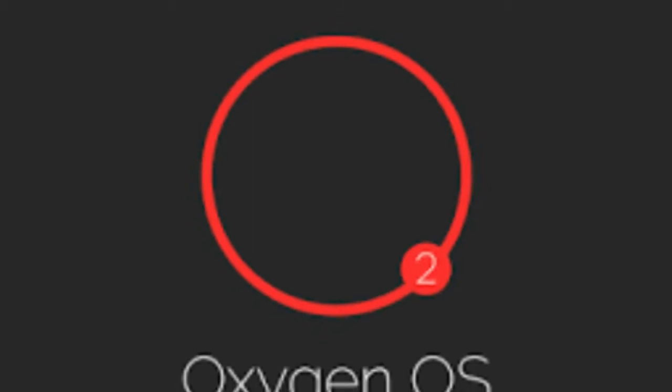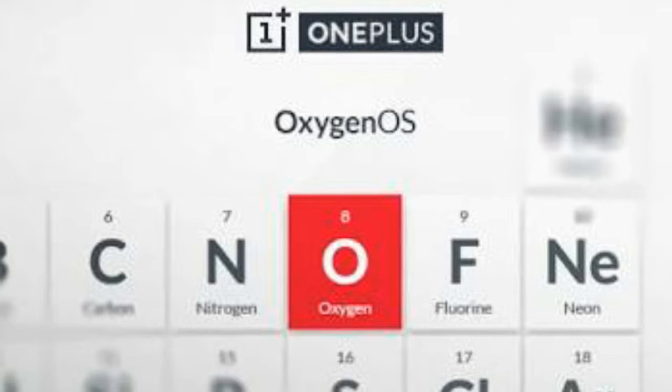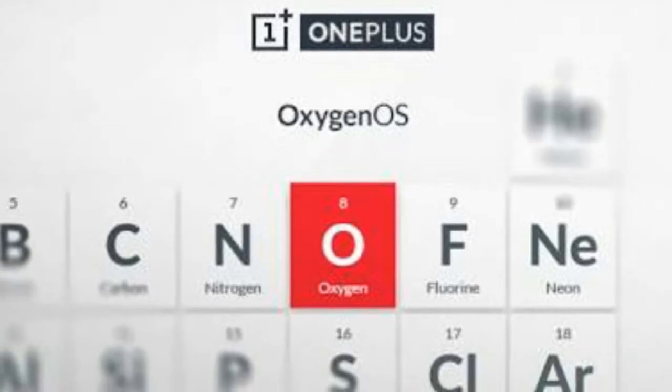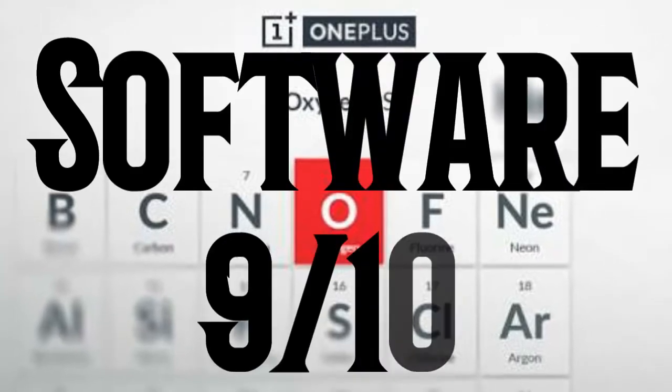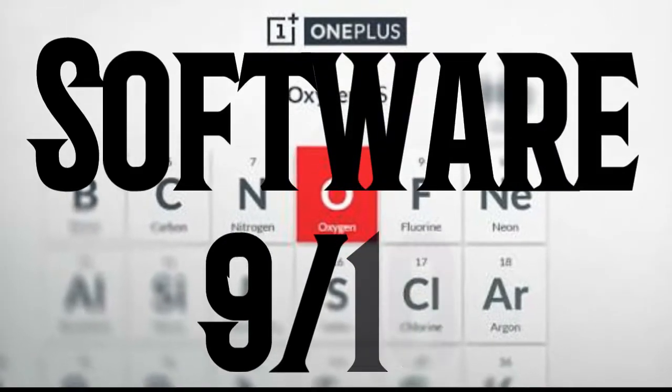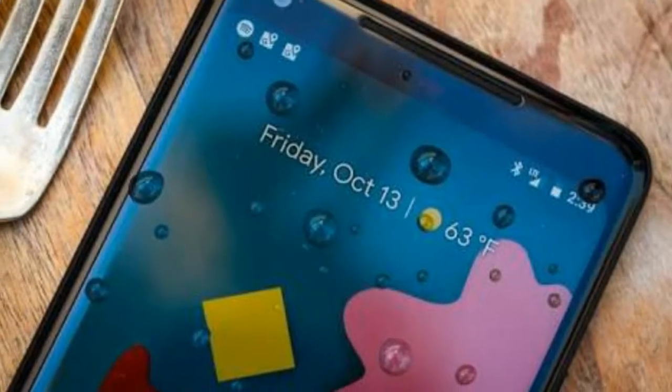Now let's talk about the software. It comes with Oxygen OS, which is clean, no bloatware, and does update soon. So it's good. Comes with Android 7.1.1 Nougat and will soon update to Android Oreo. It is just one shy of being perfect. It gets 9 out of 10 because the crown is already on the head of Google's own Pixel lineup. So yeah, you can predict that.